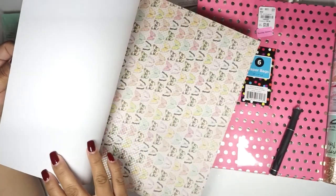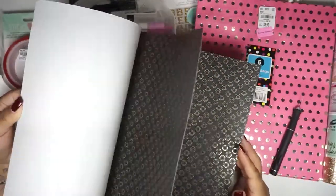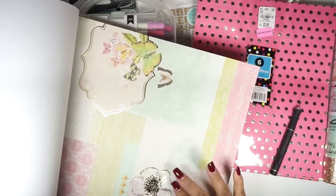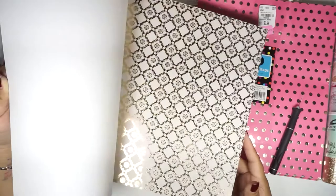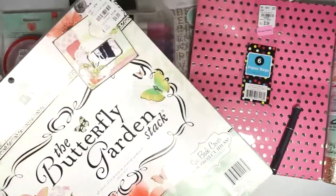Look at that one. They're all butterflies. You can't tell when you put it up. These are all butterflies. So I'm excited about those. And there are the little dots also that are foiled. Check this one out. This one's so pretty. And it's foiled. Well, you can see it right there. So yeah, I got two of these. Look at that one. Oh my gosh, I don't know what I'm gonna do with myself. So I got two of these.